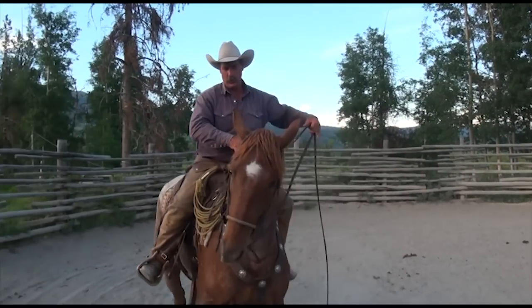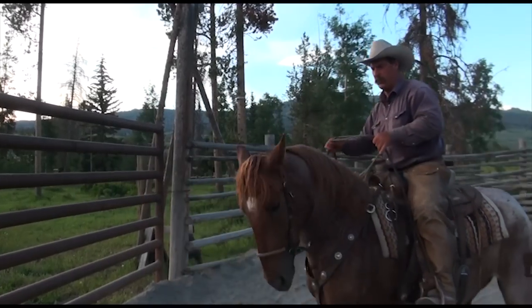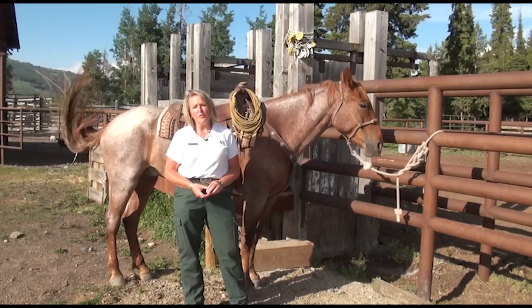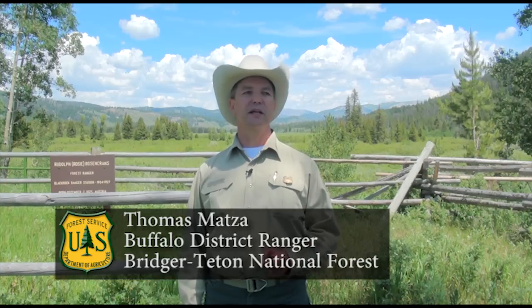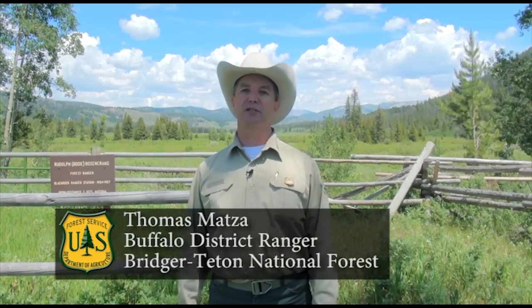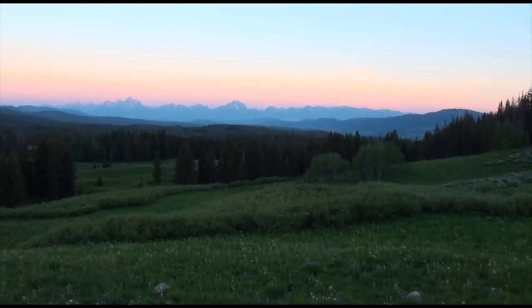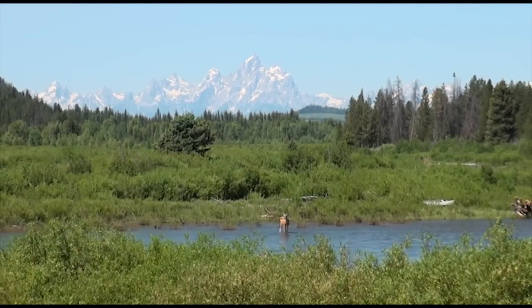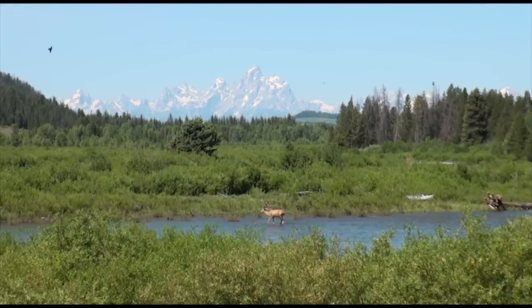Attaboy. Every time I get these horses, they start to impress me more and more. And by the time they're about 4 years old, they're ready to go out on the trail and go to work on the national forest. This district has 40 head of horses and mules, and the use of stock is integral to the management of this ranger district. We manage the Teton Wilderness area, almost 600,000 acres of wilderness, a very wet wilderness, a lot of river and creek crossings, and there's no more remote place in the lower 48.